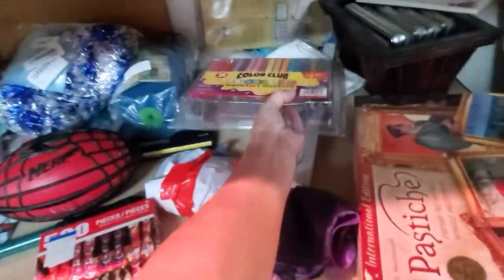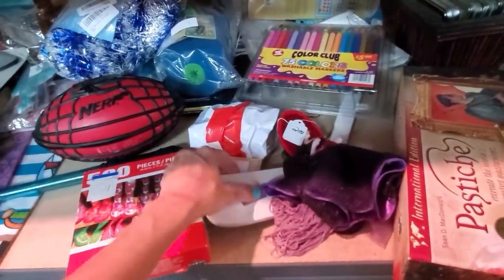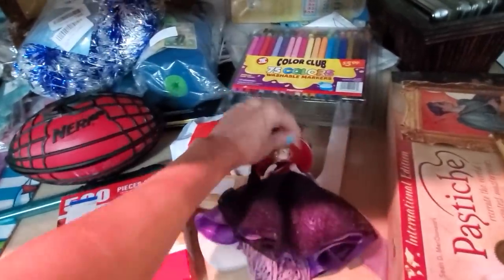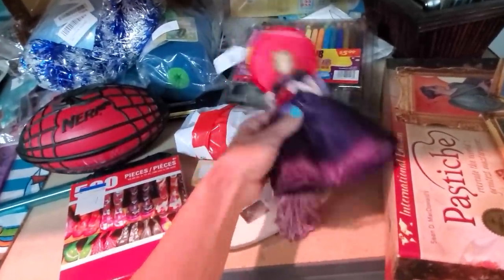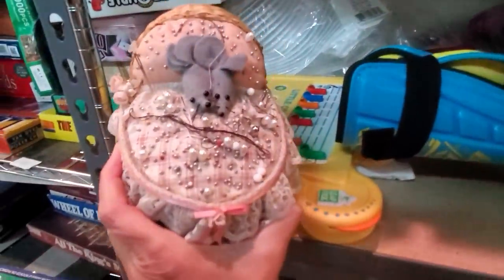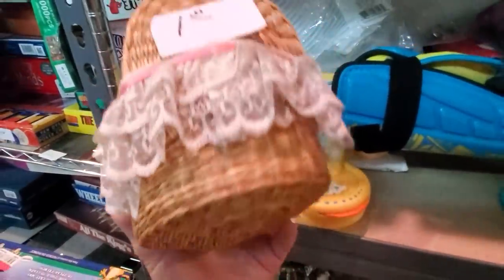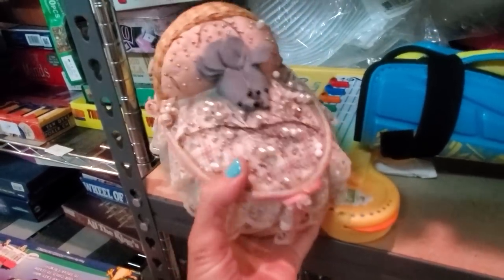Washable markers. I just found out through my live chat the day before yesterday that selling individual crayons is a thing. There are discontinued colors and colors that collectors look for. Who knew? But then there was this. Look at this pincushion for a dollar. How could I leave that behind?